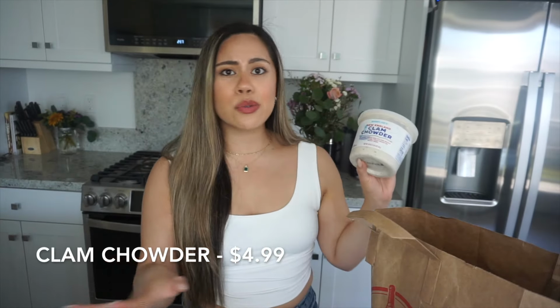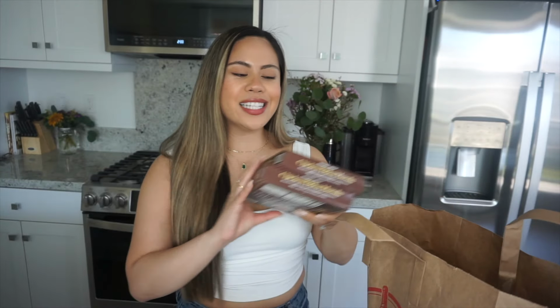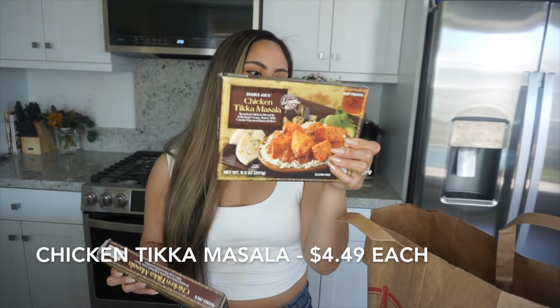The next thing we got is some New England clam chowder. This just goes really well with a sandwich or some sourdough bread for a quick lunch. Pair it with a side of salad, so love getting this. And then I got the mozzarella cheese to pair with my cauliflower gnocchi dish. And then my husband picks this up in every haul. It's his guilty pleasure, but it is the chicken tikka masala. We picked up 2 of these. Each container is about 360 calories and it has 21 grams of protein, so not too bad. They are pretty flavorful.